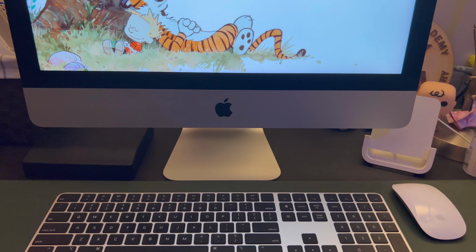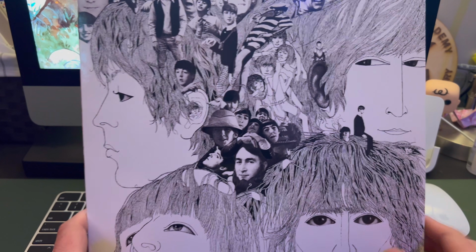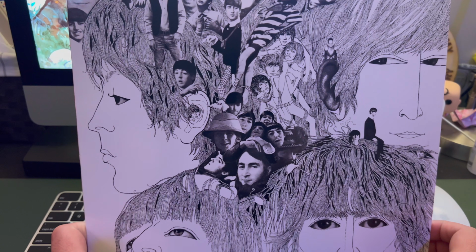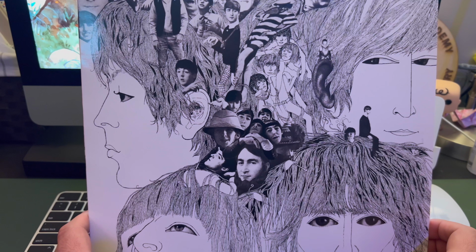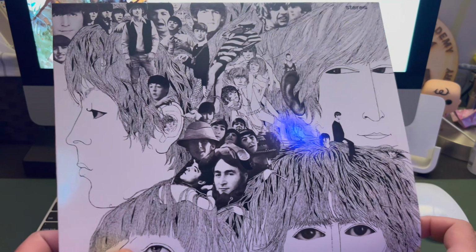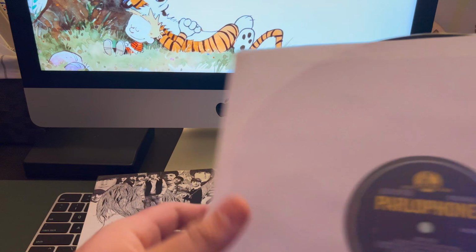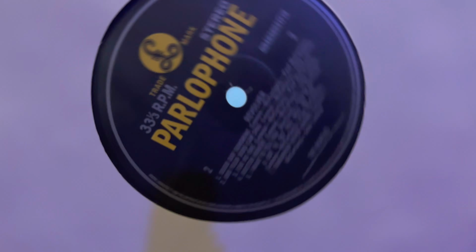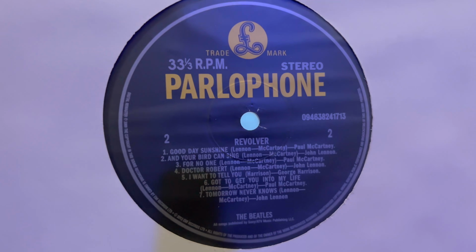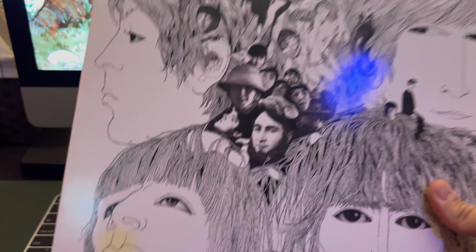Okay, next up is, this is the stereo 2012 copy, which has the 2009 remaster on here. And just to make everyone feel old, the 2009 remasters came out almost 13 years ago now, which is funny. Yeah, anyway. So here's the record, just your standard facsimile of a Parlophone label, which is kind of cool. And there's really not much to show with this, to be honest. It's just a record in a sleeve.